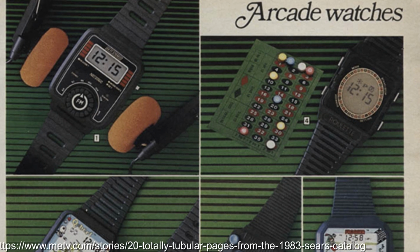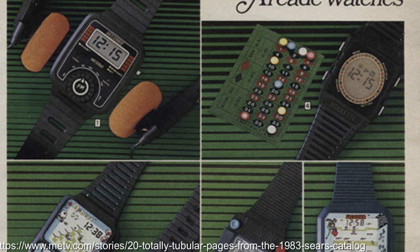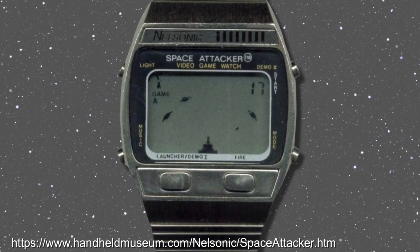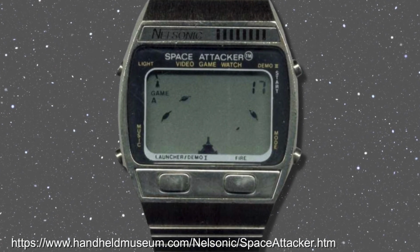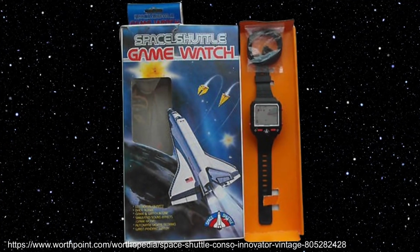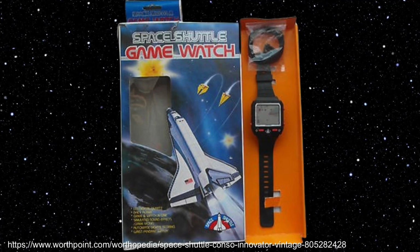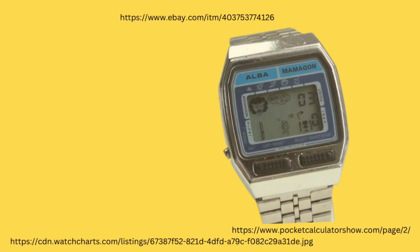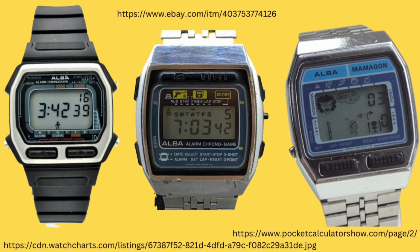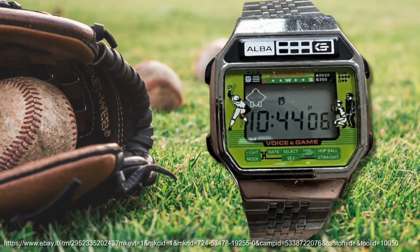Similarly, a US-based company, Nelsonic Industries, founded in 1981, had been linking into Hong Kong-based electronics companies and first launched a Space Attackers game watch in 1981. Other early examples are a space shuttle game provided by Bondwell Electronics and the National Electronics and Watch Company of Hong Kong. The various Seiko sub-brands like Alba and Pulsar had a range of different game watches, and a curiosity launched in December 1982 was the Y822 voice game.